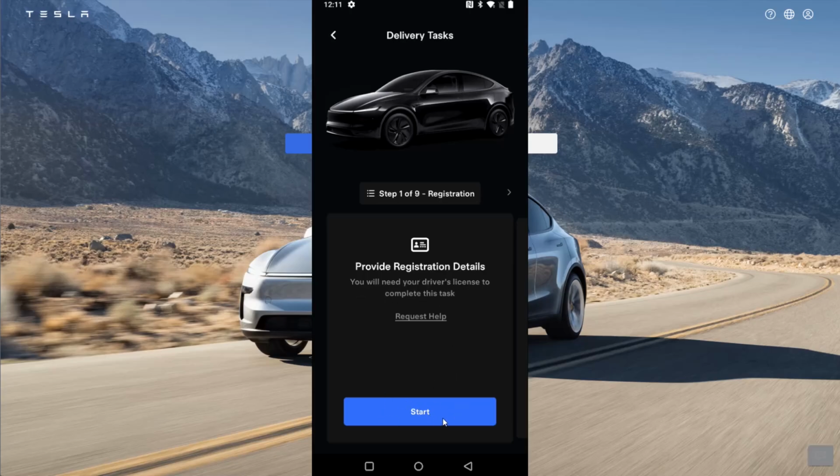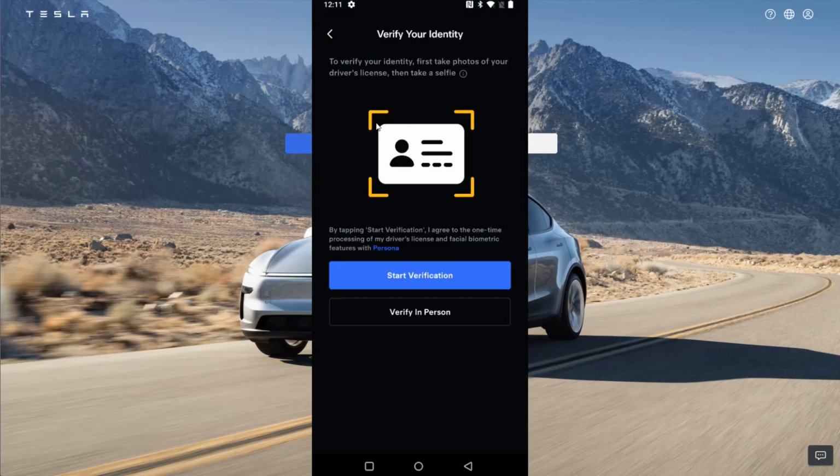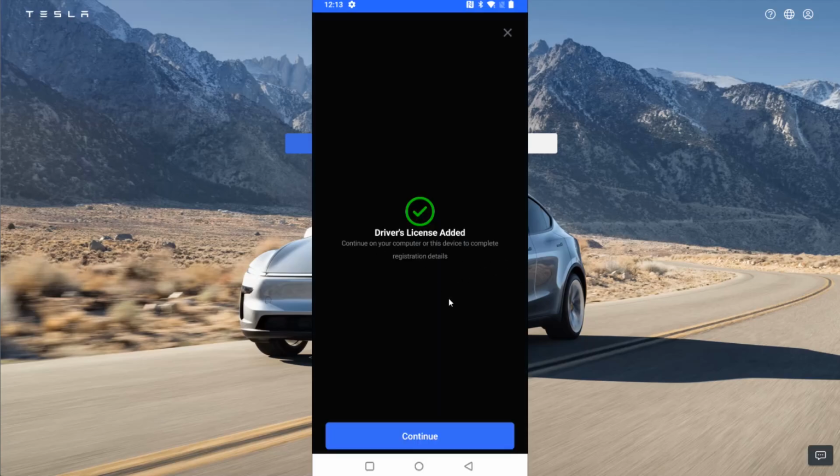So what we're going to do is click start. And the vehicle owner is going to be myself, so that's checked, and then click next. And I'm going to go through the verify your identity process using my driver's license, and then I'm going to take a selfie, so I'm going to work through these steps. And with my driver's license successfully added to my account, I can now click continue.